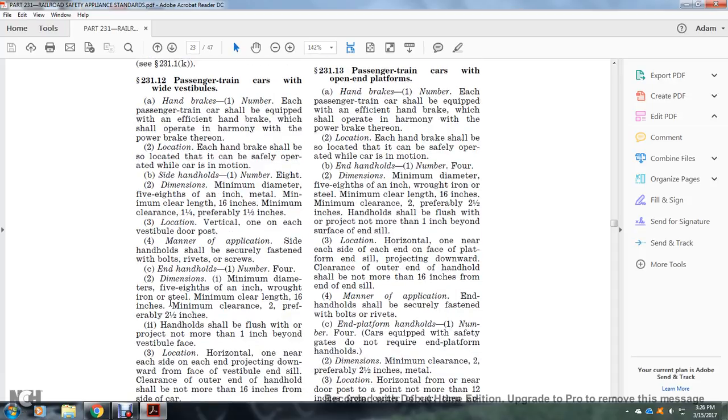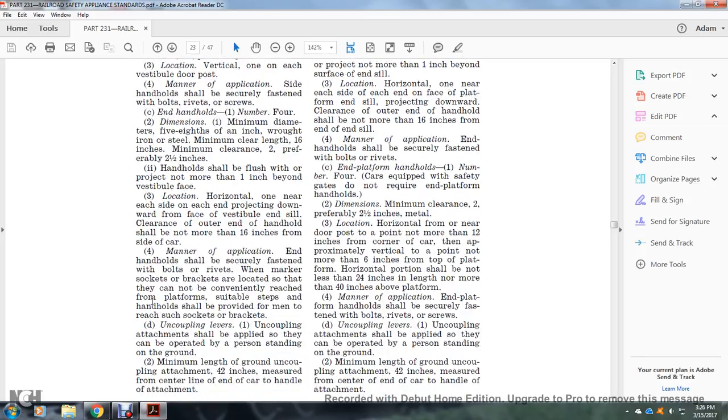Each end handhold. 1. Number 4. 2. The dimension. Minimum diameter of 5/8 of an inch wrought iron or steel. Minimum clearance length 16 inches. Minimum clearance of 2 inches, preferably 2.5 inches. Handholds shall be flush or project no more than 1 inch beyond the vestibule face. 3. The location. Horizontal, one near each side of the end, projecting downward on the face of the vestibule end sill. Clearance for the outer end of the handhold shall not be more than 16 inches from the side of the car.